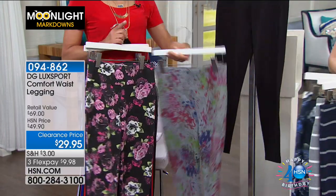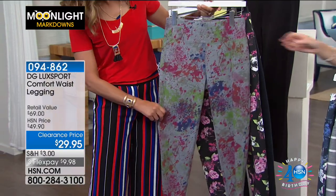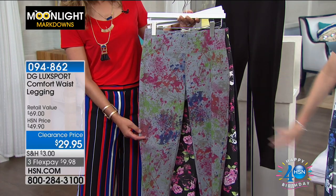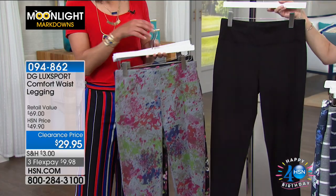And then we have something fun. We have what Diane's calling paint splatter. Paint. That's exactly what it's called. It's a heather gray pant with a paint splatter of pinks and blues and oranges, a little bit of green in there. And then we do have it in the solid black.